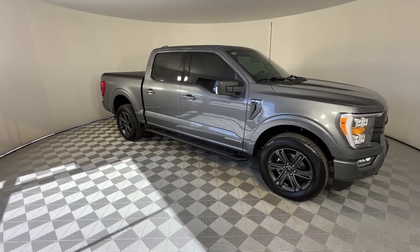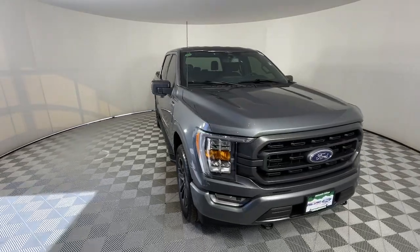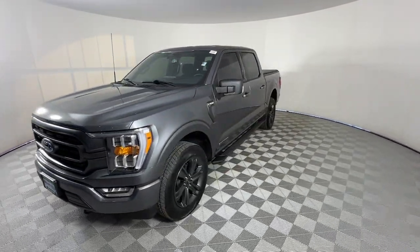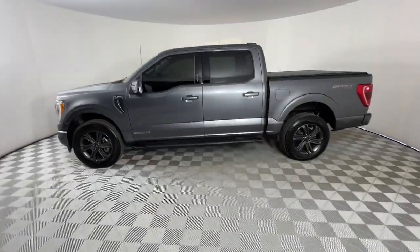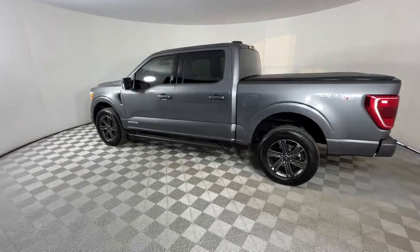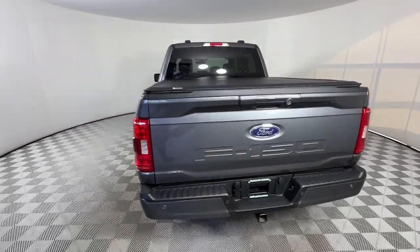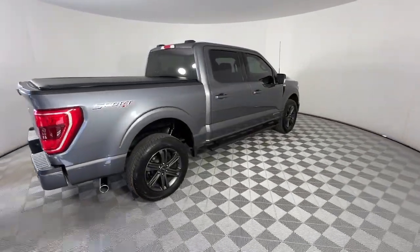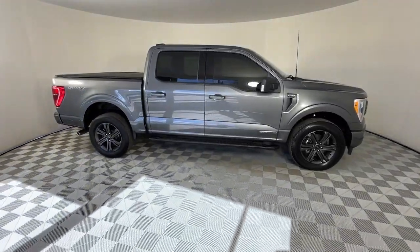Get acquainted with the 2023 Ford F-150. With less than 10,000 miles on the odometer, this vehicle stands out from the rest. Here's a hard-working Ford F-150, the light-duty, full-size pickup that leverages high-strength steel and military-grade aluminum alloy to bring you class-leading payload and towing capabilities.